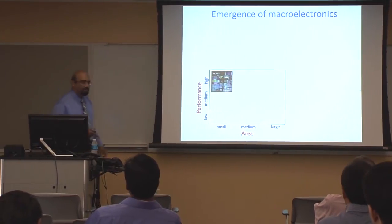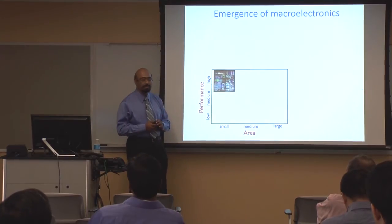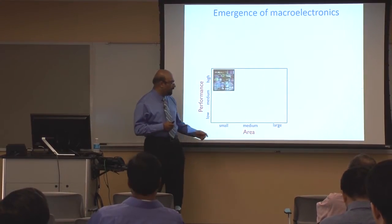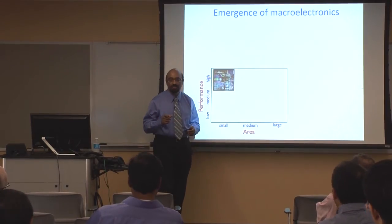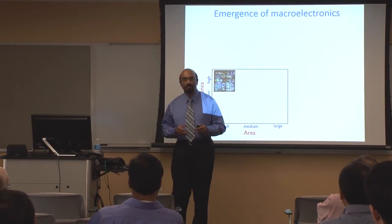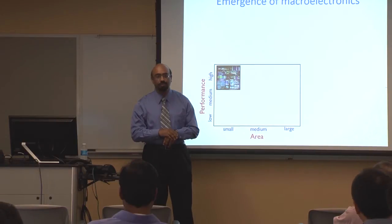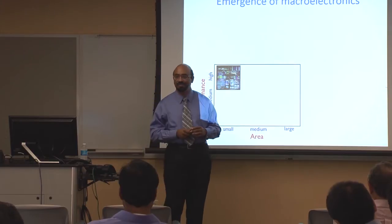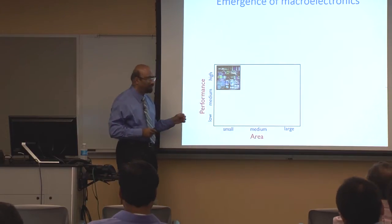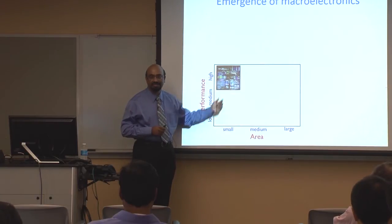So as you know, electronics over the years have evolved quite a bit. And we have primarily focused on the top left corner, where we want to make transistors as small as possible, 1 billion of them if we can cram together. In a given year, TSMC makes more transistors than there are leaves on the trees. 10 to the power 17 is the number of transistors made. And so this has been a fantastic success.